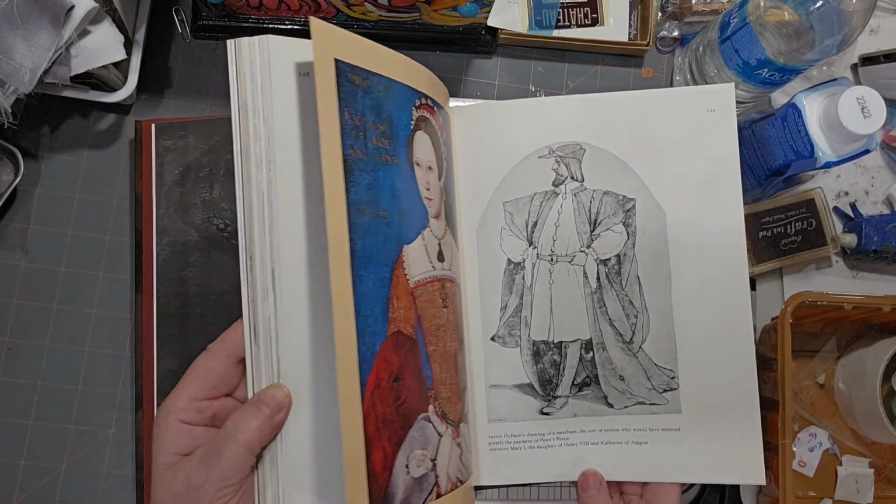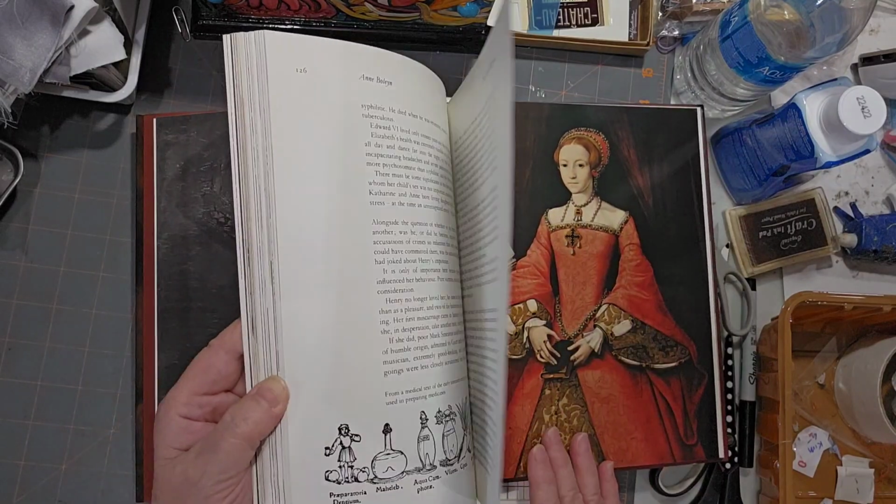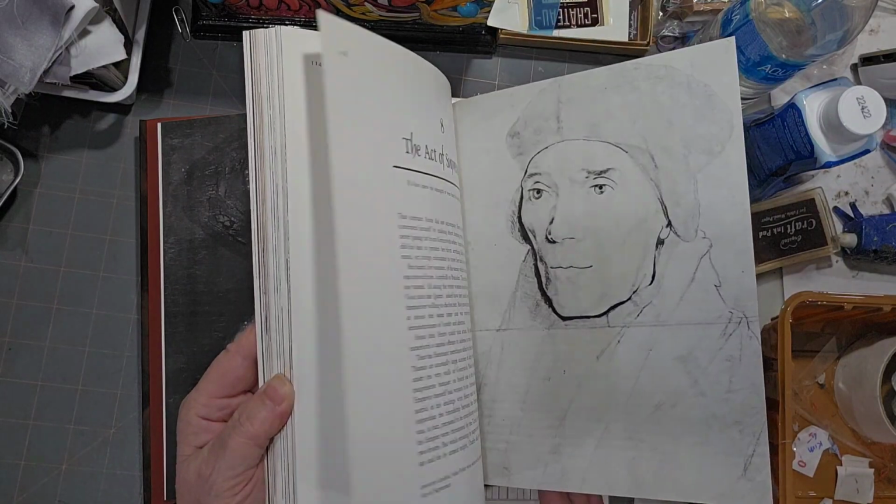Nice queen. How do you decide? Ooh, look at the red dress. Isn't that beautiful? So lots of possibilities with this book. And again, if I paid 50 cents, that's about it.